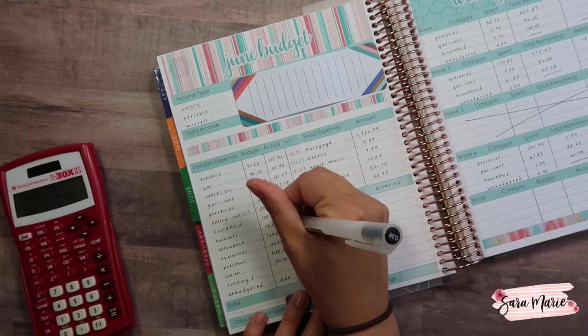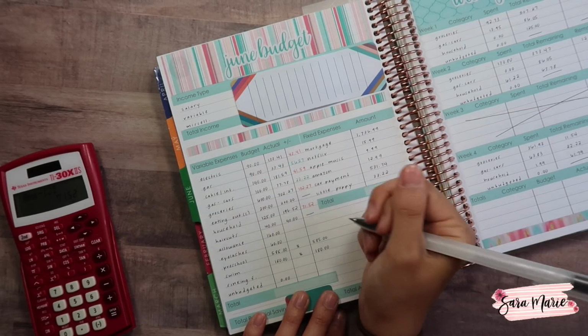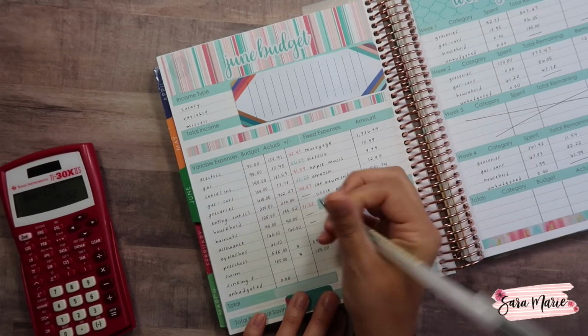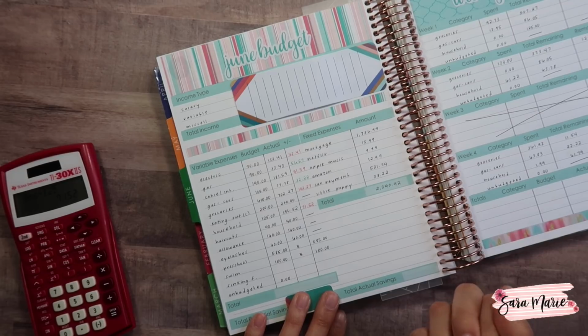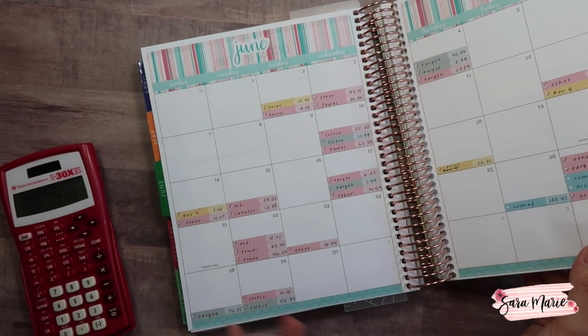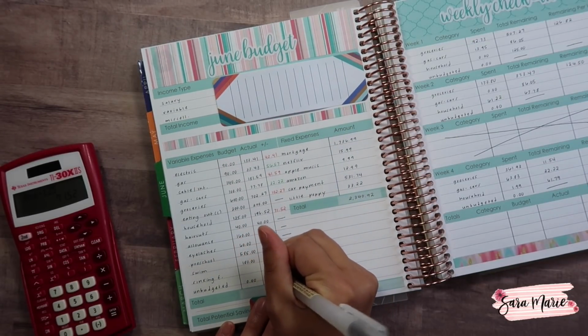So haircuts are always the same. That's another cash divider for us. So that was $40. Allowance was $160 as well. My eyelashes were $60. And then in terms of unbudgeted, let's see, I don't think we had anything unbudgeted, which is good. So we can put 0 for there.